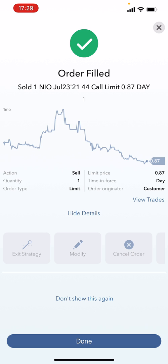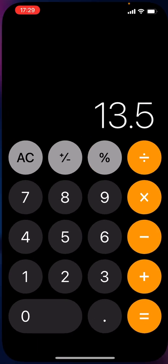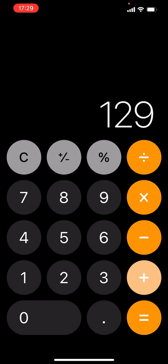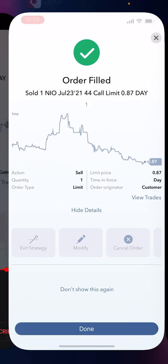So I made $126. Let's try to get the calculator back up. So I made $129, sorry, selling the cash secured put, and I've just made $87 at the moment. So I've made $216 trading the wheel strategy on NIO.